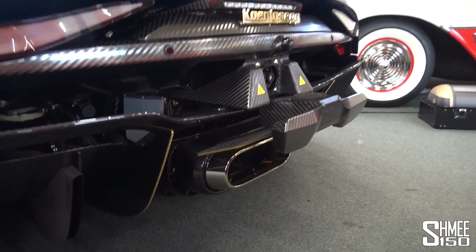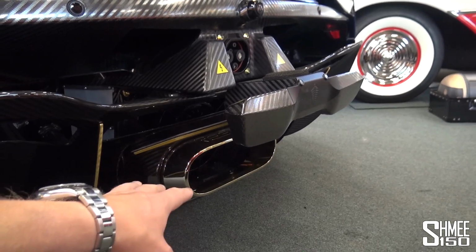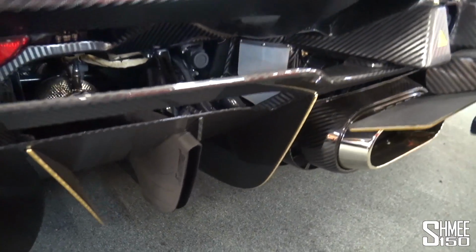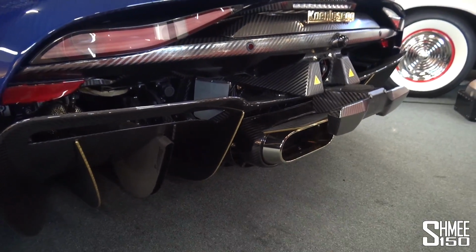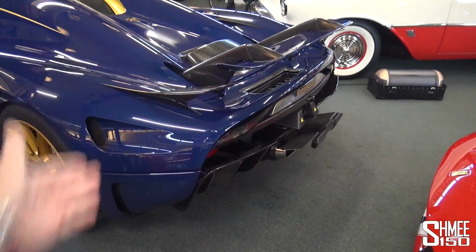Now, interestingly, a lot of people see this and assume it's the exhaust, but this is actually for cooling of the motors and batteries. These are the exhaust, the Akrapovic fins that are on either side. Those are actually the, as you can see inside, the more traditional exhaust that you have on the back of the car. So, surprise, that's not an exhaust, despite how it might look back there. Well, I guess actually, technically, it's a different kind of exhaust.